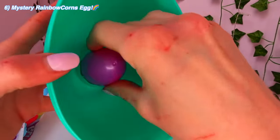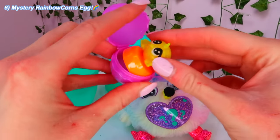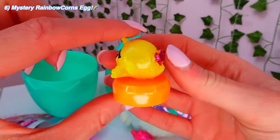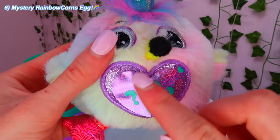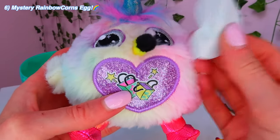Oh, what is this? He's laid an egg. Oh my goodness. How adorable is that? Oh, it's a bow. Does it work though? Oh, it does. Okay, so last up now. What do you do with this? Do you scratch it or? Oh, you peel it. Oh, okay.